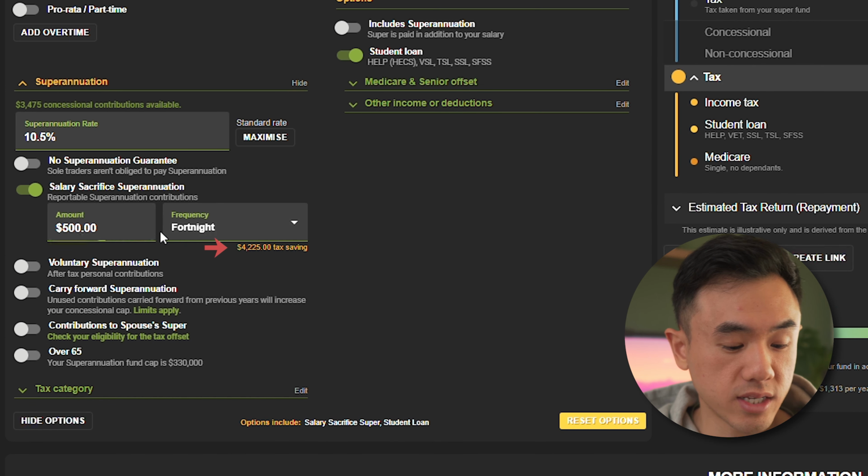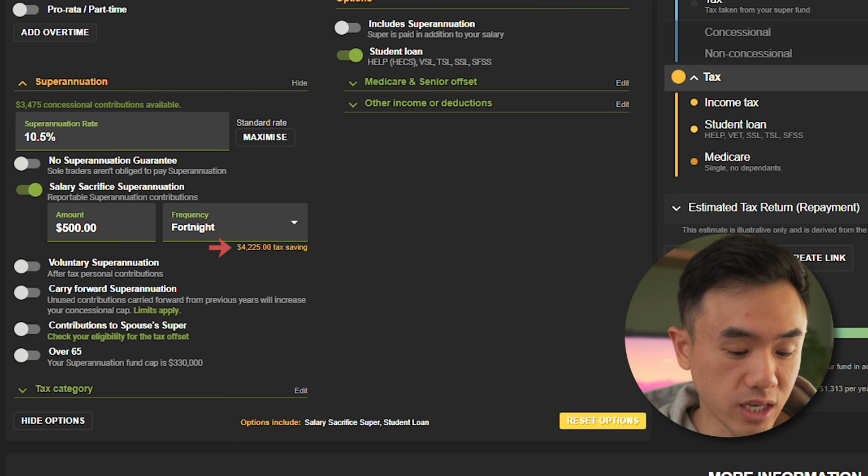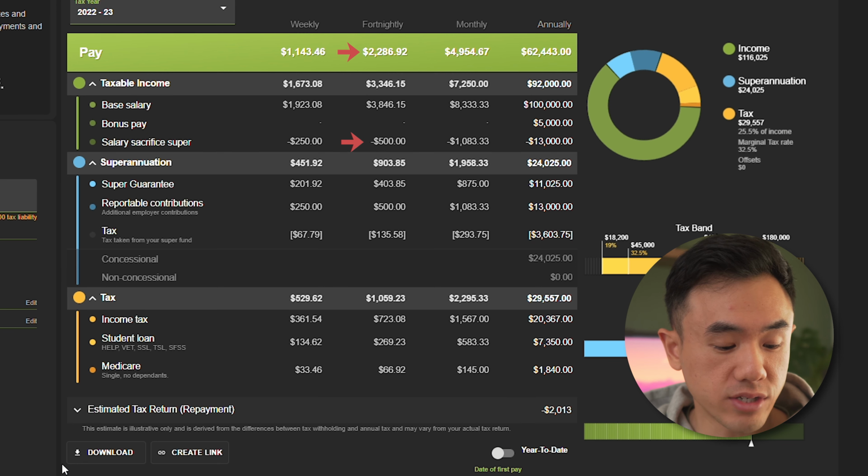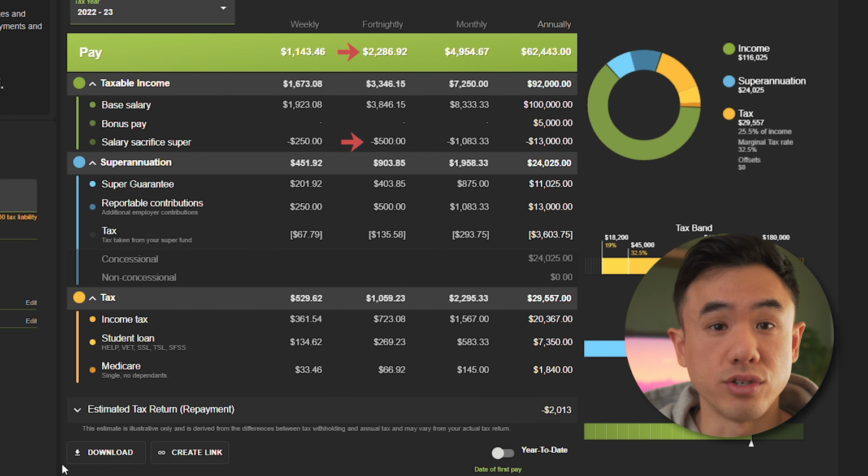Now let's say that we want to increase the amount that we want to salary sacrifice to around $500 per fortnight. We can see that we'll now save over $4,000 in tax every single year. And then if we look back at our summary, we can see that our take-home pay has now decreased to just under $2,300. So we can actually see that our take-home pay doesn't actually decrease proportionally to how much we salary sacrifice, just because of how taxes work.